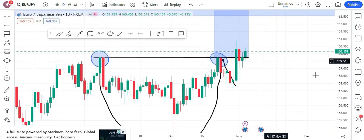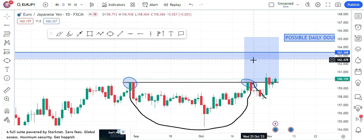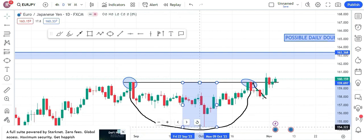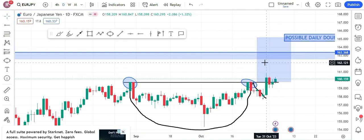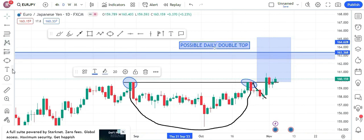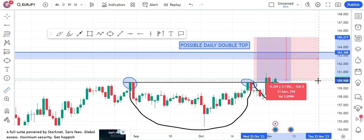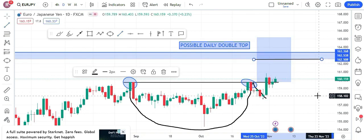So coming back to here, now what we can see is there are two options here. As per the structure pattern of the market, we can say that the price will move from this neckline up to here, from this neckline to the top. And if we measure 50% of it, you can see it is touching the possible daily double top area. Can you see, guys, very clearly? Let us measure this. Just the half is here, and it has the possibility to reach there, and the possibility is very high.